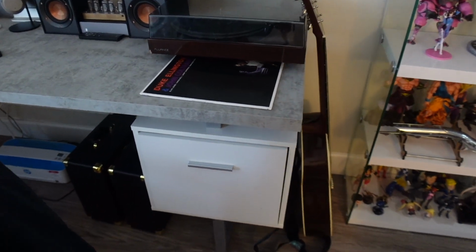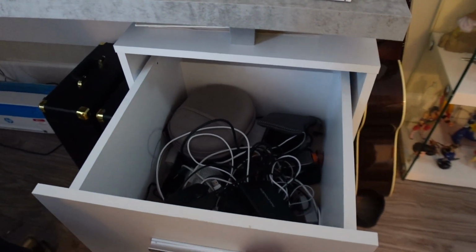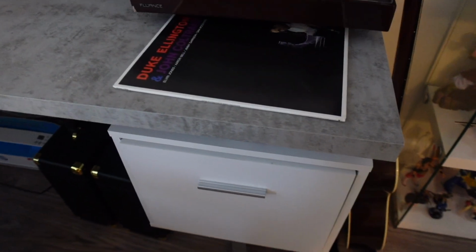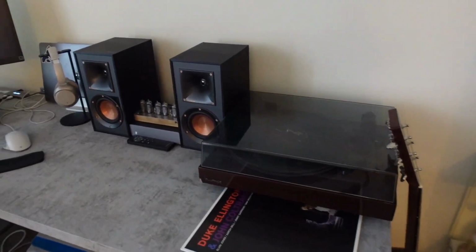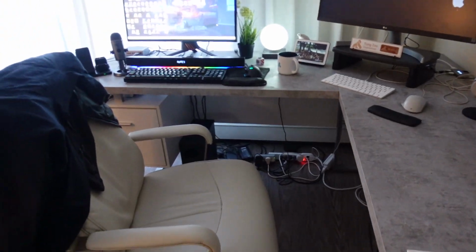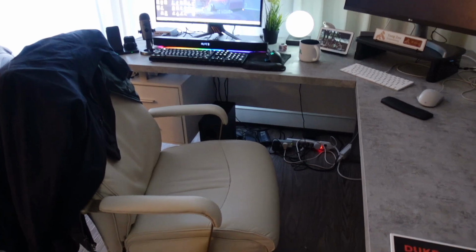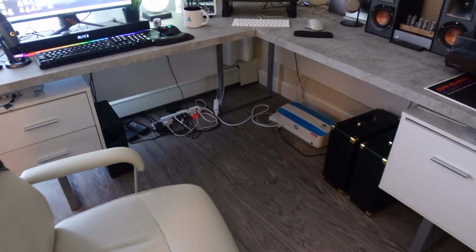And in this drawer here, I think I have some speakers and some backup mice and chargers and stuff like that in there. Not much. And there's my record player where I can play some music. And actually, let's look at my chair first. This is my lazy boy chair. This is where I do most of my sitting throughout the day since I work at home. It's a very, very comfortable chair. So put that one back.